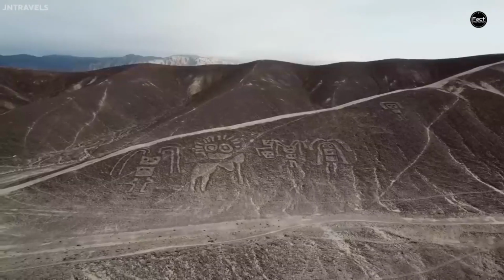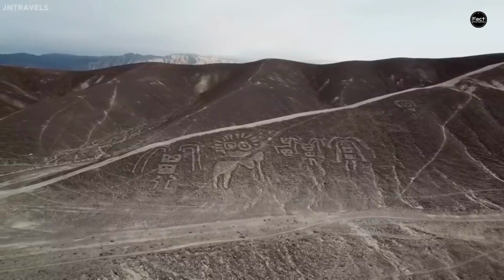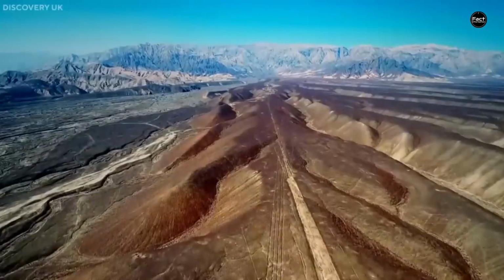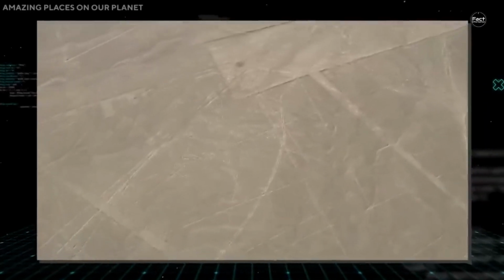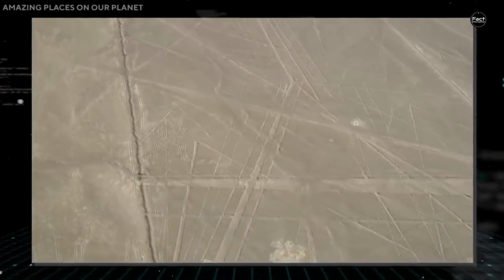Recent research suggests that the Nazca Lines may have been part of a larger ritual landscape, with the lines leading to ceremonial sites and areas where offerings were made. This theory posits that the Nazca people walked along these lines during religious ceremonies, with the lines themselves symbolizing a connection between the people and their deities.